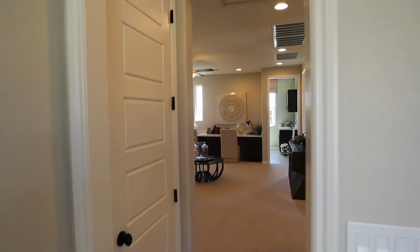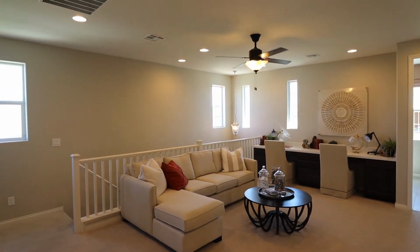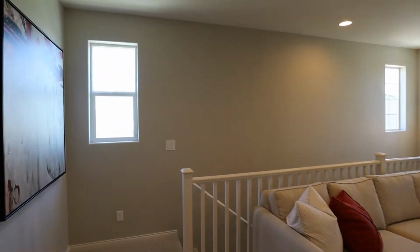Okay, let's head on downstairs and see if we can get out to the backyard. First, take a look at this loft. This is a really large loft.